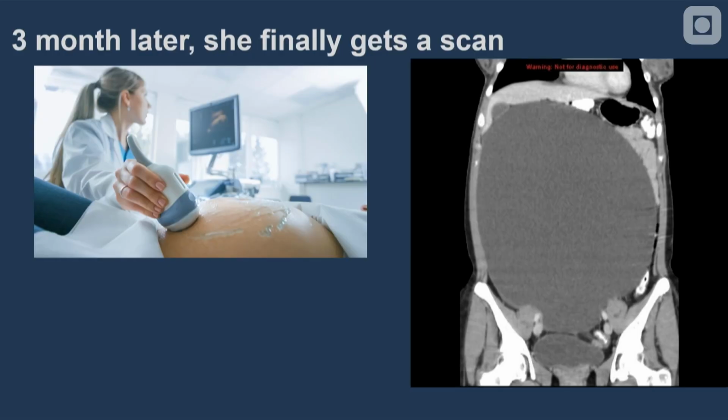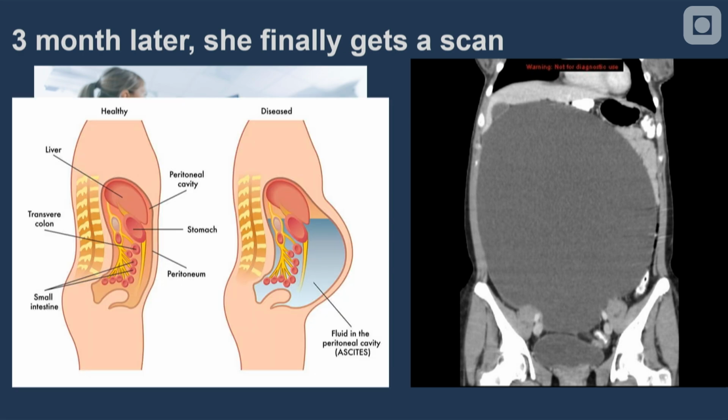This is what you see on the scan. The big gray blobs. You're supposed to see organs. And this is what is happening inside Ragnhild's body. Normally, the tissue would be flat, and here what you see is liquid that is accumulating in her belly because something is making her vessels permeable.